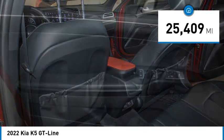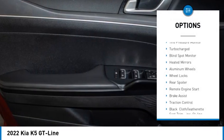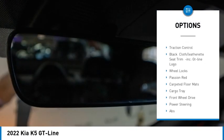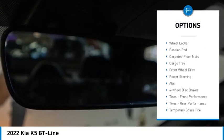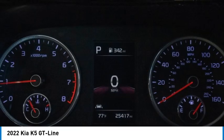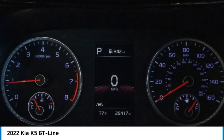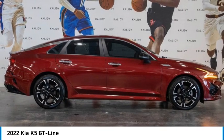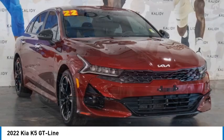Here are some of this vehicle's great options: tire pressure monitor, turbocharged, blind spot monitor, heated mirrors, aluminum wheels, wheel locks, rear spoiler, remote engine start, brake assist, traction control. This vehicle offers reliability and good looks at a great price. So come in and take a test drive today.